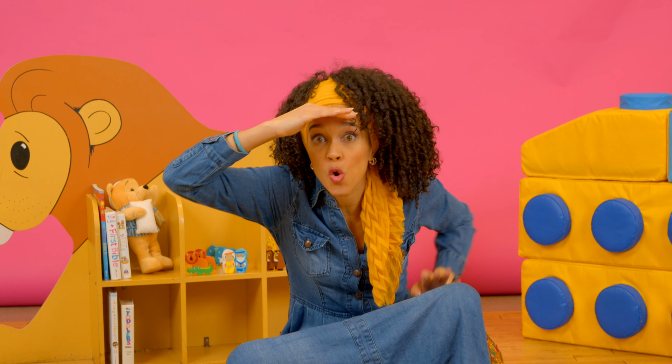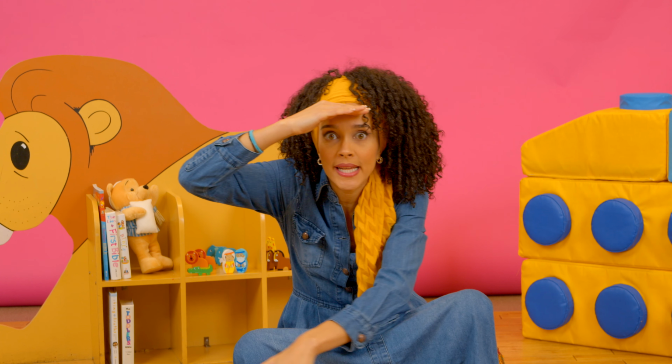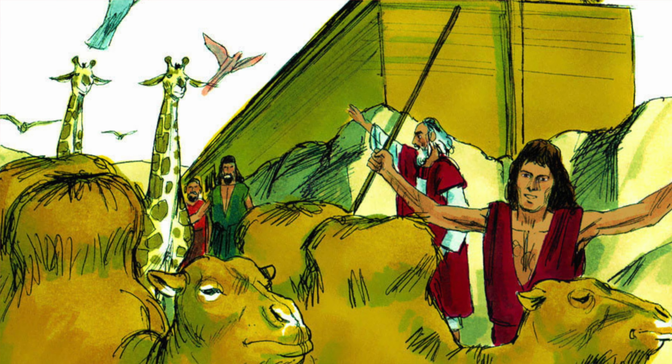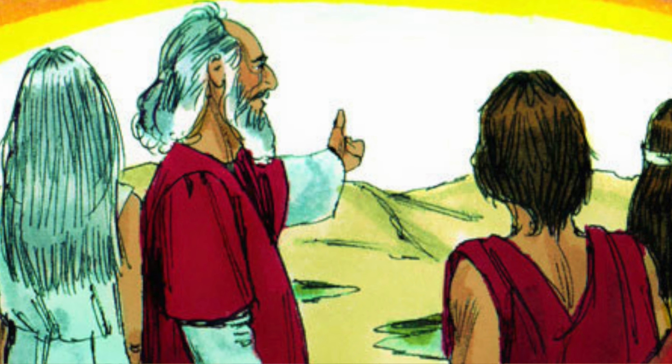Wow. When Noah looked out of the window, he saw that the water was going down and down, little by little, and slowly the land appeared and God opened the door of the ark. And Noah's family and all of God's amazing animals stepped out of the ark into the fresh air. Above them, God had stretched out a rainbow right across the sky. "This is a sign that I will never do this again," promised God.